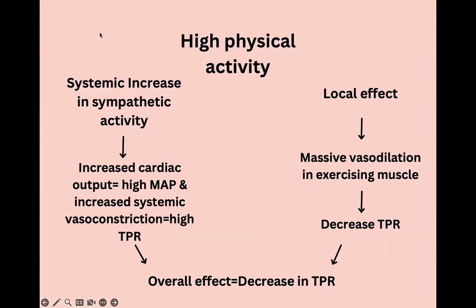The vessels will start constricting, which increases the resistance. Locally, we have vasodilation of the arterioles that will go directly to support the muscles. They will vasodilate, so they will become larger in diameter, and this will cause a decrease in the resistance. So overall, if you are asked about the effect of total peripheral resistance during exercise, you will say decrease. Why? Because that's the overall effect.